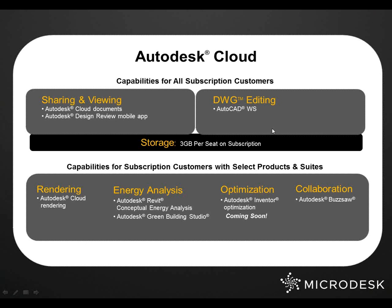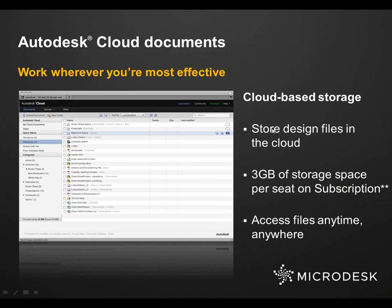So you have definitely these tools for you guys to use, which will definitely help you utilize the whole cloud with your mobile technology, whether it's a tablet, whether it's your phone. You just have the tools available for you. So as I mentioned before, you have 3 gigs of cloud storage space. So wherever you are, you can actually work on these files. With 3 gigs of storage, you can access these files anywhere, just basically through a standard URL address.